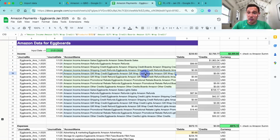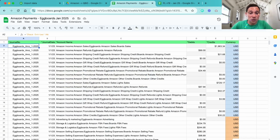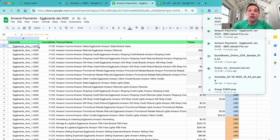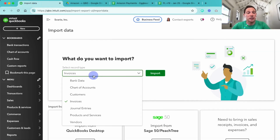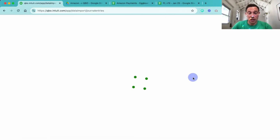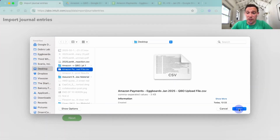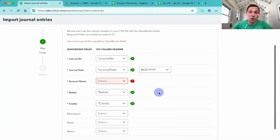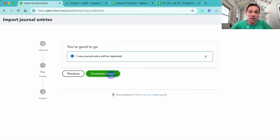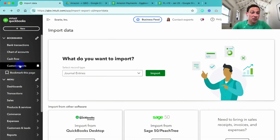So back to the spreadsheet. We already confirmed that these numbers are correct. We go to the second sheet, and from this one, we just need to download as CSV. We don't even need to open it. We just go back to QuickBooks. We select journal entries. This is important. And we select import and upload the file. This is the file. We click next. It's already formatted for QuickBooks except this account name that you need to reselect. I don't know why. You click next and you click on complete import. Once this is done, you can click OK and go back to your report.